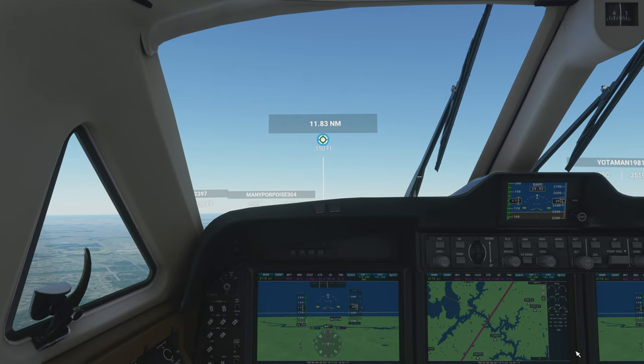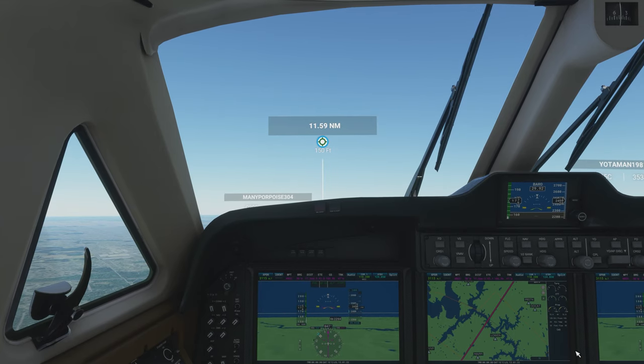Bring the throttle all the way down to the bottom, I get that landing gear warning. Not quite ready to turn landing gear on yet.